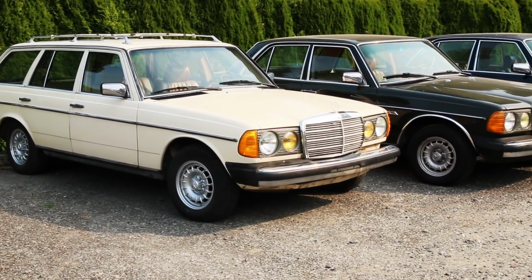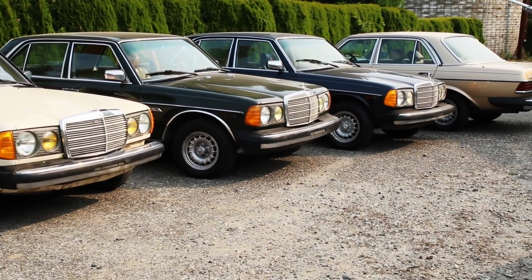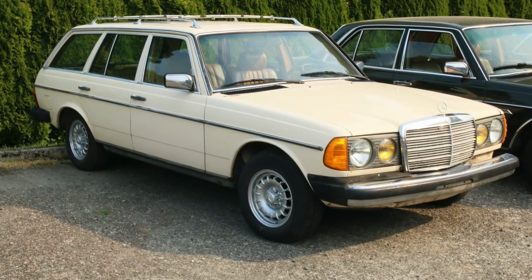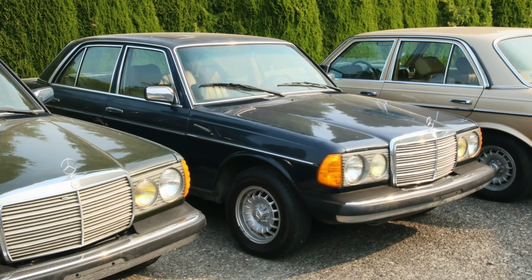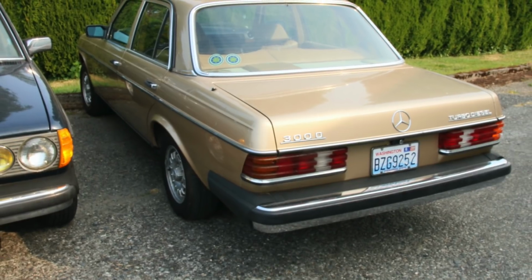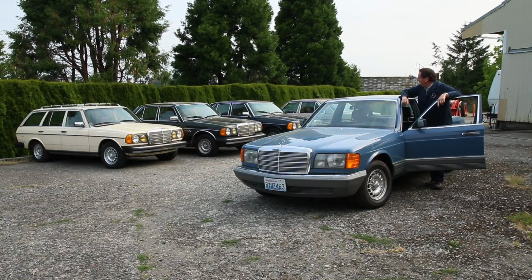And there they are. These are probably the most desirable of the older Mercedes diesel cars. This is a 1983 300 SD, that's a 1985 300 TD wagon, that's a 1983 turbo sedan, that's a 1983, last year in the USA, 240D, and right over there is the gold 83 300D turbo. Isn't that interesting? I've got 4 cars here that are all 1983, and that was a pretty good year for Mercedes-Benz.